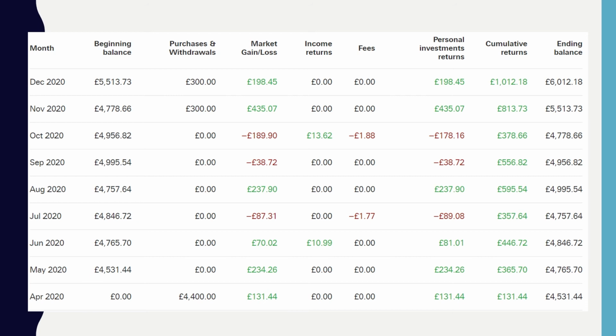So there's not a lot of fees. I might have paid maybe a few pounds here and there for the monthly running costs, but other than that, there's nothing really that I've been paying for. Really good low fees, and it's easy to invest. You could also set up a monthly investment, so you don't even have to think about it. Just automate the entire process for you, which I think is just brilliant. So you definitely can't go wrong.